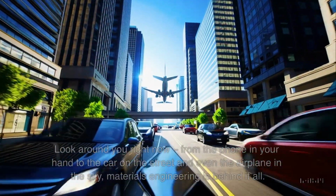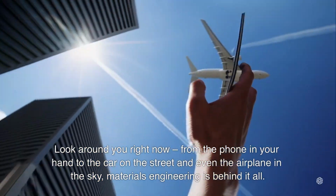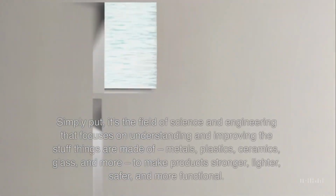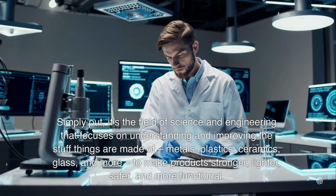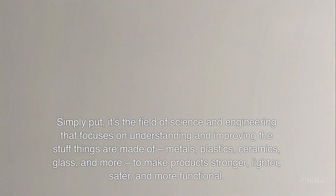Look around you right now, from the phone in your hand to the car on the street and even the airplane in the sky, materials engineering is behind it all. But what exactly is materials engineering? Simply put, it's the field of science and engineering that focuses on understanding and improving the stuff things are made of, metals, plastics, ceramics, glass, and more, to make products stronger, lighter, safer, and more functional.